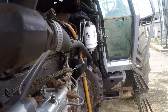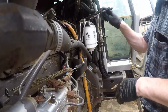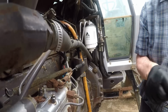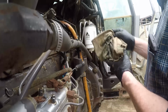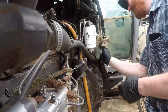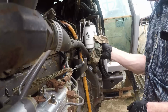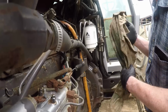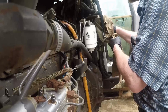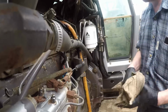Alright, I'll tighten up now. Okay, so we'll tighten that bleed screw. Just have a wipe off, make sure we're not leaking anywhere. Right, looks dry, so that should be the filter's bled up now. Next job, we'll do the air filter and then we'll go for the big startup.